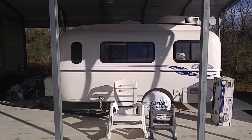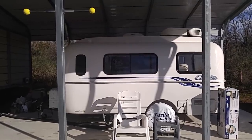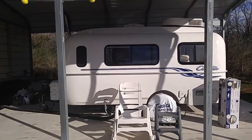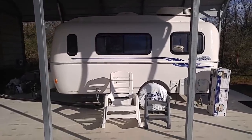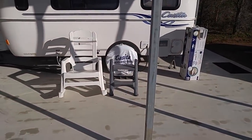This is Rusty 78609 in Central Texas, USA, and what you're looking at right there is my 2019 Freedom Deluxe 17-foot Casita from the manufacturing plant in Rice, Texas. And there's their phone number, 1-800-442-9986 on that wheel cover.